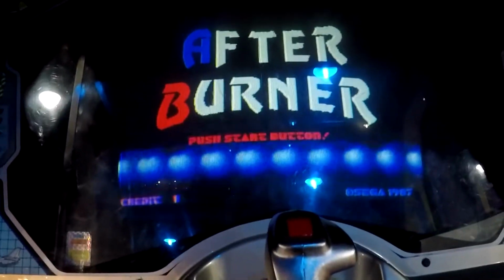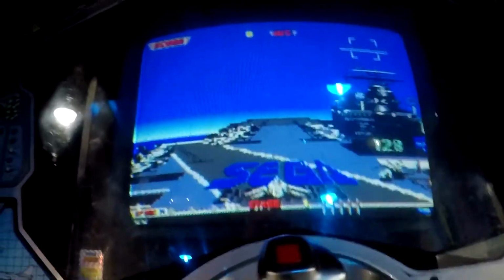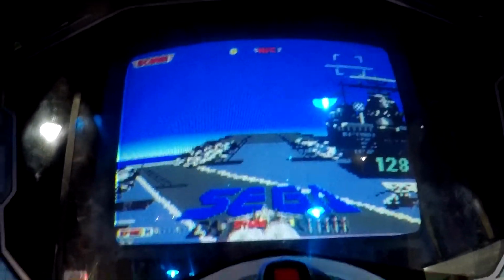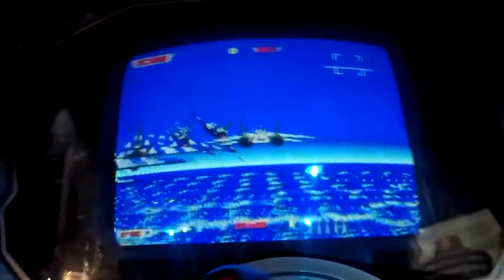Okay, this is After Burner from the cockpit. This is the motion cockpit from 1987, the full motion version, double cradle.